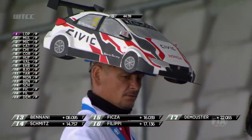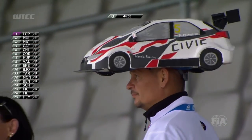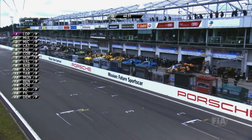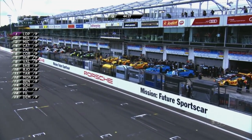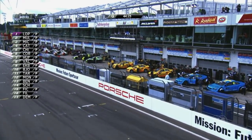Well, all the World Touring cars are in the pit lane now, apart from John Philippi and Sabine Schmitz, who have just completed their laps. So the first flurry has been done. Lopez, Muller, Michelitz, Katzberg, Chilton and Coronel, the top half dozen.